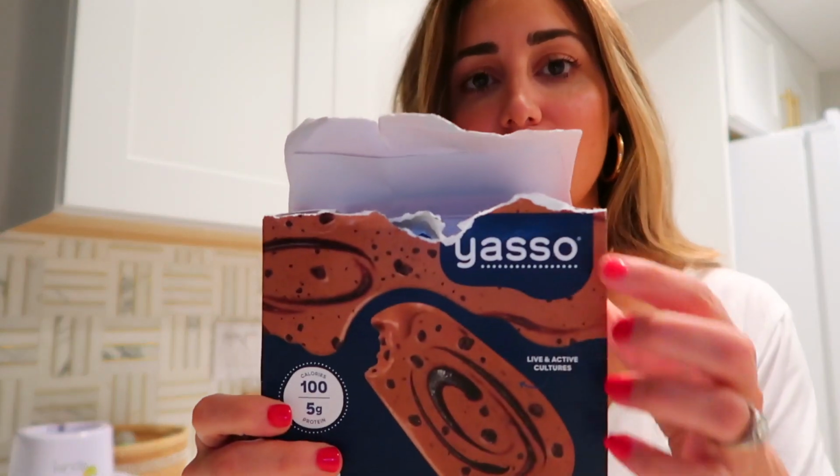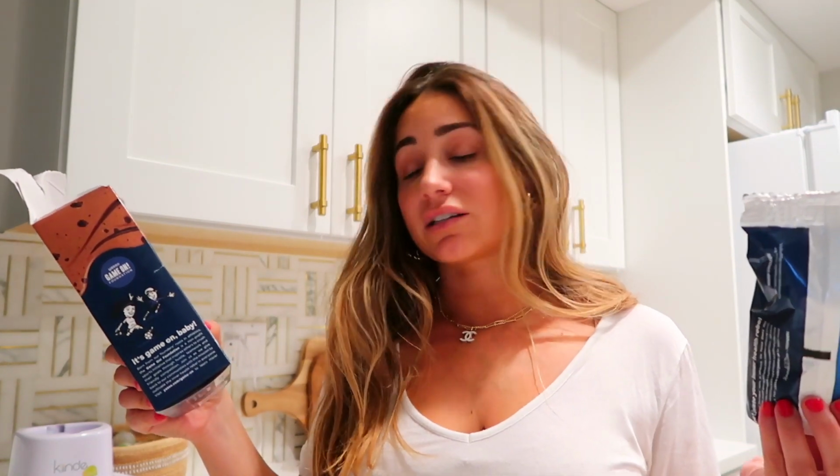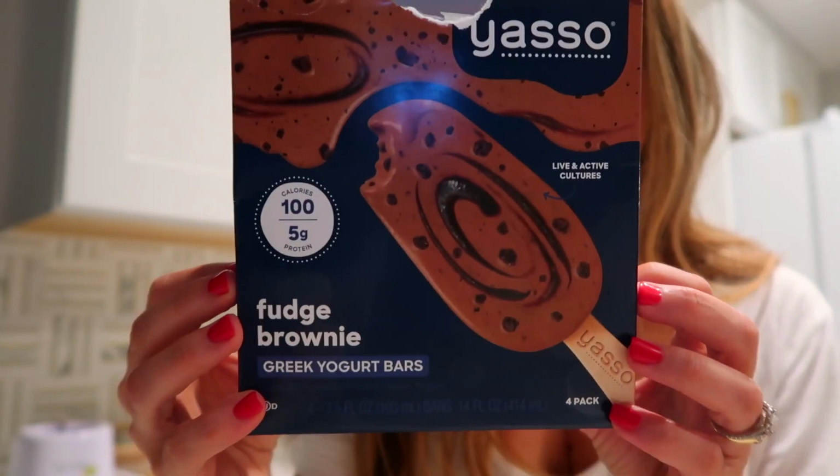I'm going to be having my dessert that I showed you guys on Instagram. It's these healthy yogurt bars. They're called Yasso. And it's kind of like a fudgsicle, that's the best way I could describe it. These are so popular. I feel like people have been posting these on Instagram, but my mom was the pioneer. She had these for the longest time, and then I started seeing them on Instagram. They are yogurt bars with live active cultures, so it's a probiotic, 100 calories, 5 grams of protein, and the flavor is fudge brownie. By the way, I did red nails for Valentine's Day. I did my toes red too.